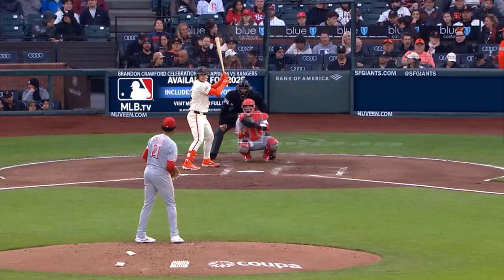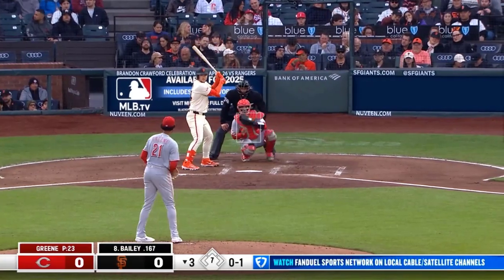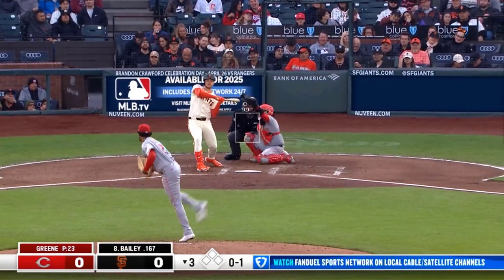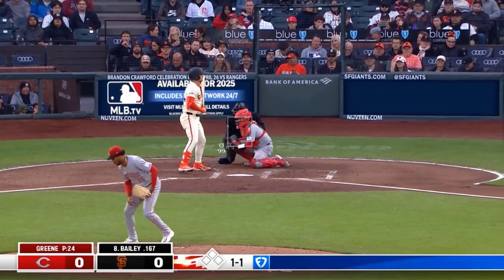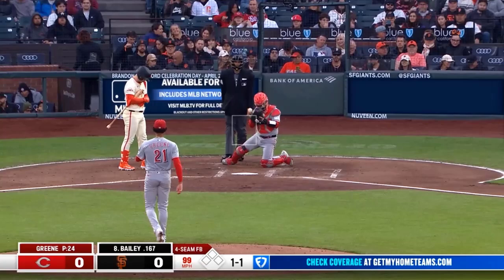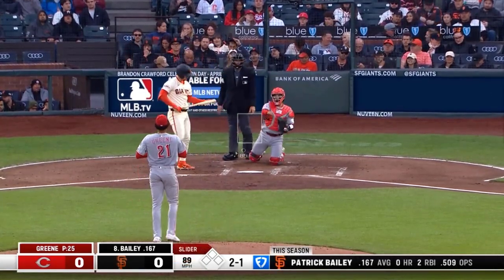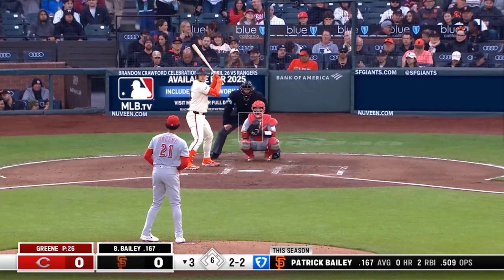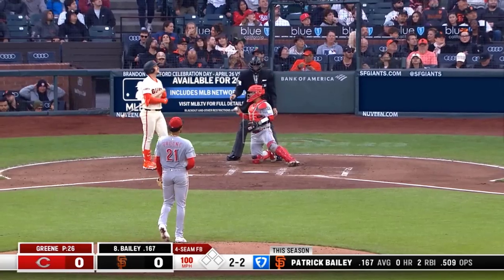At the Patrick Bailey. And have 5 infielders. I think that we'll take the rest. Covered. Pretty. Here we go.